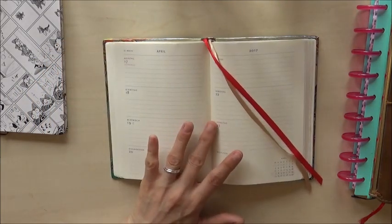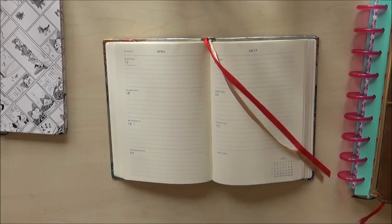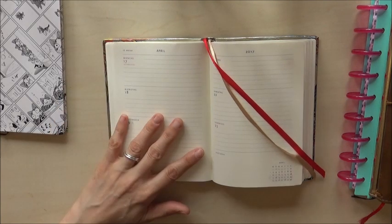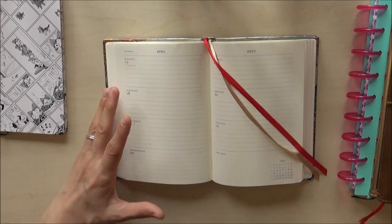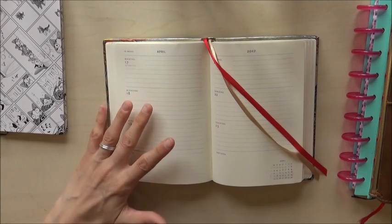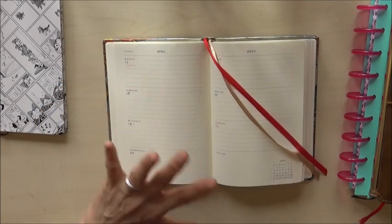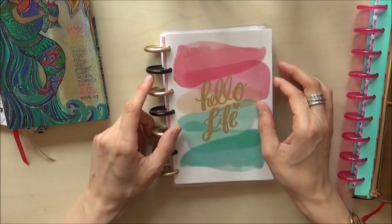So I'm going to be thinking about that before I attempt using this, but I think this is going to be quite a challenge, and I'm really just curious to see if it can be done. Could a planner like this incorporate everything that I need for the week? Obviously it wouldn't have all of the details that I put in my work planner and my personal planner, because that's just impossible. But I'm curious to see if it would work as a weekly overview. So that's that one. Next up is my mini happy planner.